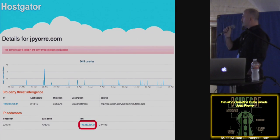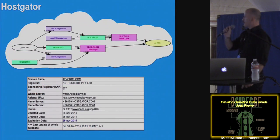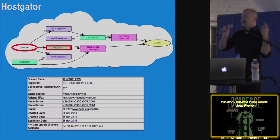We want to know who else is sitting on that IP address, because I pay $10 a month for this host, and I have a graphical user interface to access it. I don't have root access. It's shared hosting. Here's another view of it, just real quick, from Robtex. You can see there's jpyorre.com, and I've got my IP there. Anyone asking where this website is will query name servers and DNS all the way up until it gets to HostGator. And HostGator says, oh, it's right here at .97, which HostGator owns.